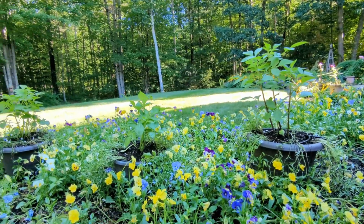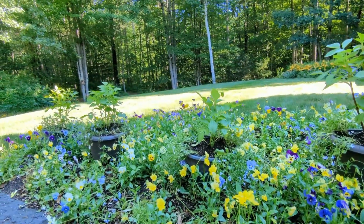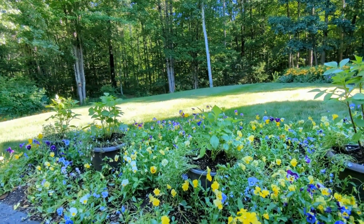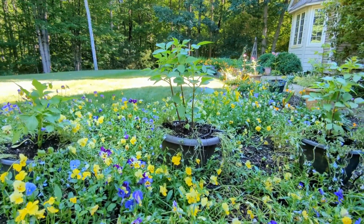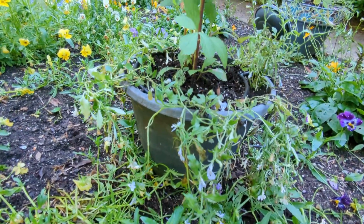And they're dahlias that I started from seed a few years ago, and then the plants produced tubers, and now we're just waiting for the plants to take off. And at the base of these pots are lobelia that I started from seed.